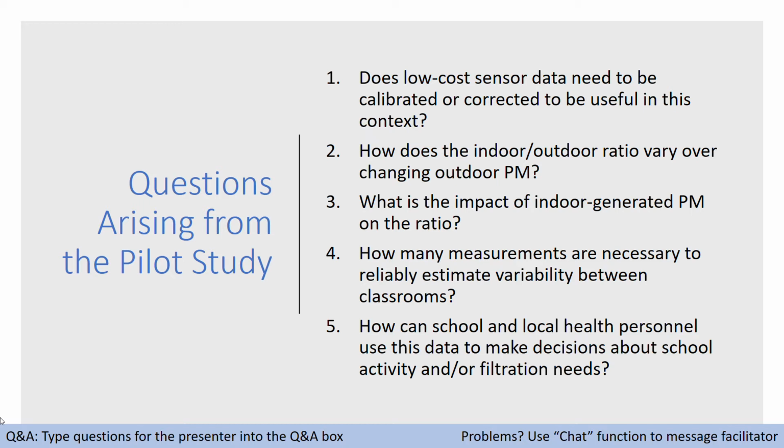And then 3, what's the impact of indoor generated particulate matter on the ratio? 4, how many measurements are necessary to reliably estimate variability between the classrooms? And then 5, how could school and local health personnel use this data to make decisions about school activity and/or filtration needs? So the preliminary feedback was that the schools were enthusiastic about this protocol and local health jurisdictions were enthusiastic about the protocol, but didn't actually feel comfortable using this data to make decisions.